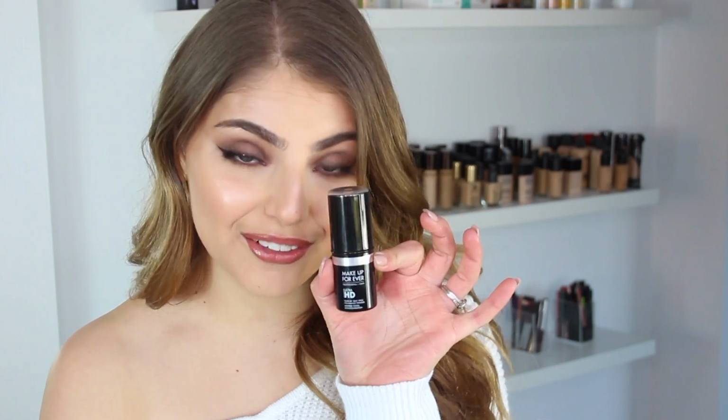The second foundation is one that I haven't been using as long as the Too Faced Born This Way, but ever since I used it, I couldn't put it down. I've just been obsessed with it, and it is the Makeup Forever HD Stick Foundation. When I first used this on myself, I fell in love. It was just perfect. I love quite full coverage foundation, so this for me was a godsend.